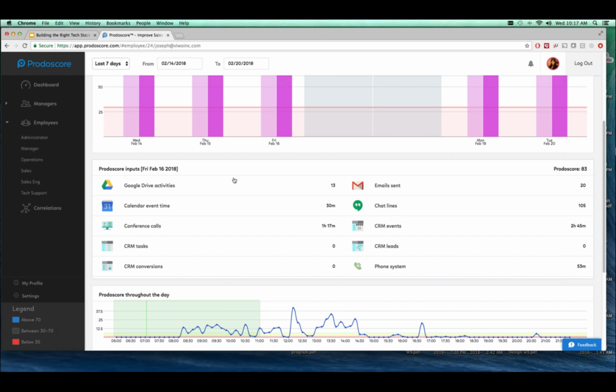So again, this is a Google-based product. So the minimum requirement is that you do have to be on G Suite. So here you'll see the G Suite activities. Here's Google Drive, calendar, email, chat, and then you'll see here's a conference call tie-in where you can actually see actual minutes spent on conference calls, CRM tasks and CRM events, opportunities, etc., and then the phone system.